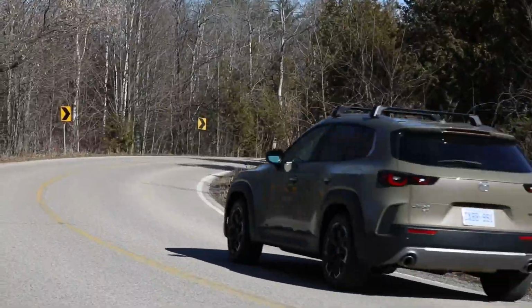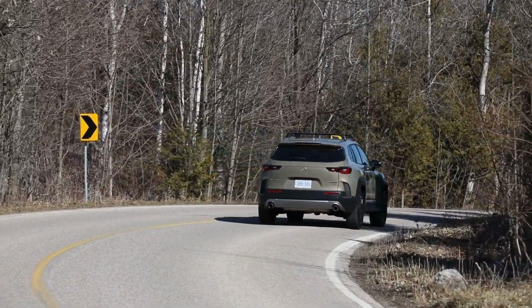Somebody at Mazda, please spend the extra $5 for the coils. Could we please just have a heated wheel? I paid for the whole wheel. I would like it to be heated. Please and thank you. So there's that.